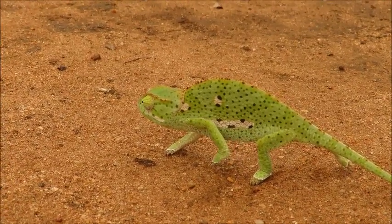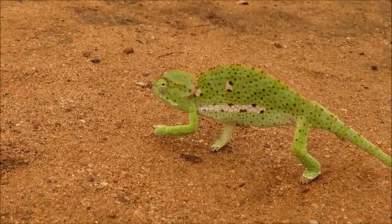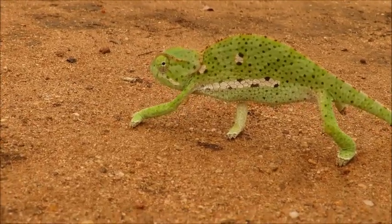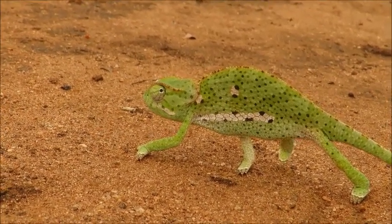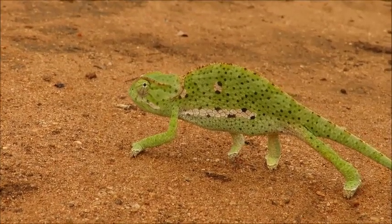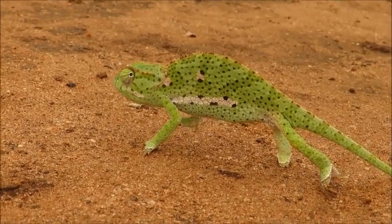And then the other thing that I absolutely love about the chameleons is these eyes. You can see that one moving around there. The eyes are completely independent of each other, and they can move the entire way around, almost providing a 360-degree view there. But when needed, they can also both work together and form a binocular vision onto a prey item that they might be trying to catch.